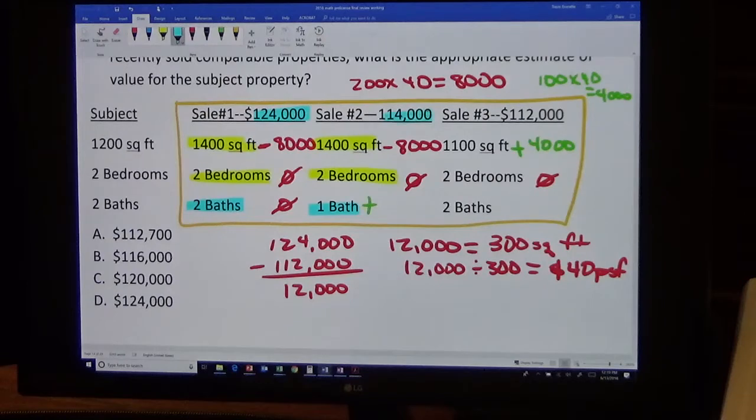Sales prices are different. Doesn't that mean the things that are in blue are related to each other? That if everything else was the same, they must be willing to pay more money for that additional bathroom. And in this case, that more money is $10,000. They were willing to pay $10,000 for that extra bathroom. So that's the value of a bathroom. It's $10,000. So when we go back and do our adjustment, that's going to be plus $10,000.